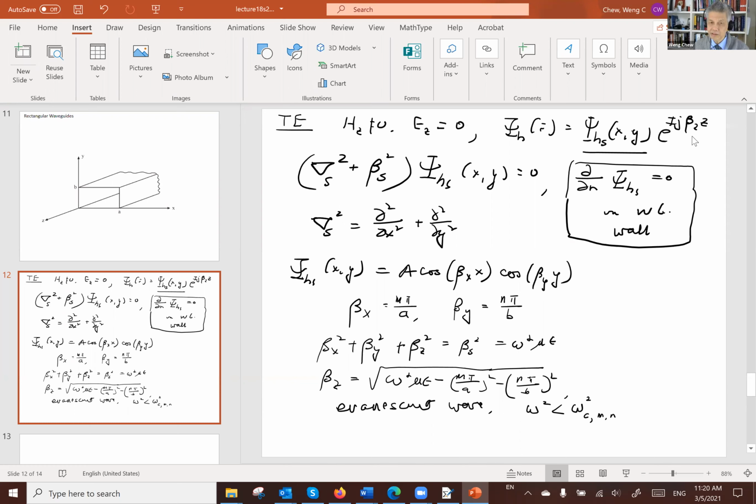Okay, so for each of the modes, if you choose a certain m and a certain n, then you're actually picking a special mode of the waveguide. And that particular mode has a cutoff frequency, below which omega is less than that value over there. Okay, so you can go and read the lecture notes for the TE mode. The TE10 mode has the lowest cutoff, and it's the mode that is most important. It's usually called the dominant mode. Okay, I'll stop here since I'm running out of time.